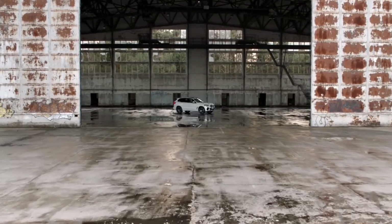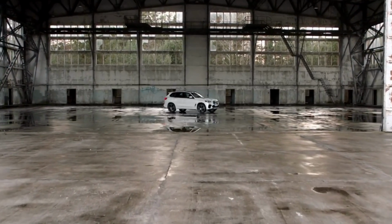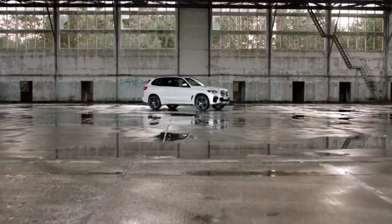To see how the X5 can help you with a lot more than just your drink's temperature, check out the driving assistant film. Or take the wheel into your own hands and watch Driving Dynamics with me. And in case you can't decide, the main film is a great place to start.